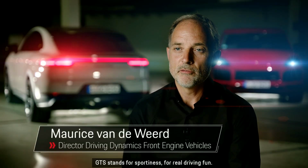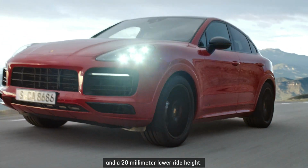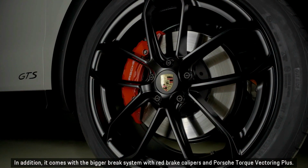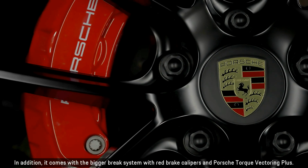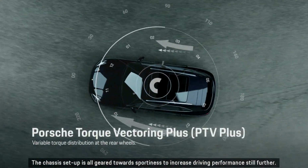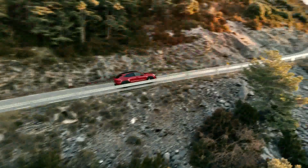GTS stands for sportiness, for real driving fun. The highlights of the GTS chassis are the steel springs with Porsche Active Suspension Management and a 20mm lower ride height. In addition, it comes with the bigger brake system with red brake calipers and Porsche Torque Vectoring Plus. The chassis setup is all geared towards sportiness to increase driving performance still further.